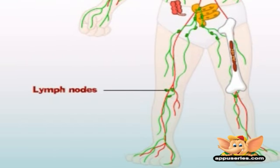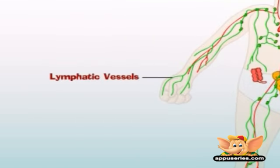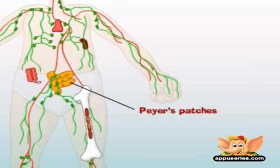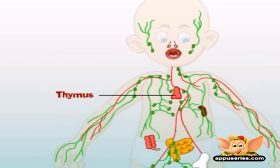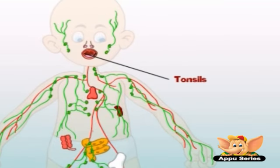Lymph nodes, small organs shaped like beans located throughout the body. They connect via the lymphatic vessels. Lymphatic vessels, network of channels throughout the body that carries lymphocytes to the lymphoid organs and the bloodstream. Peyer's patches is a lymphoid tissue in the small intestine. Spleen, it's a fist-sized organ located in the abdominal cavity. Thymus, these are two lobes that join in front of the trachea behind the breastbone. Tonsils, two oval masses in the back of the throat.